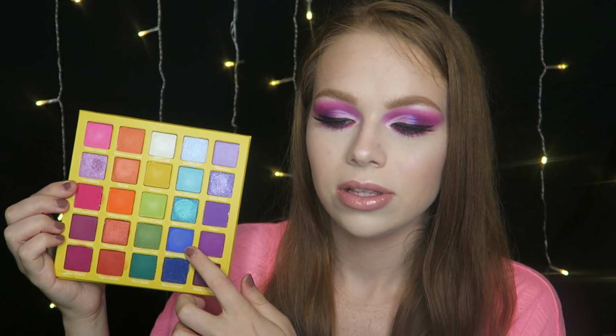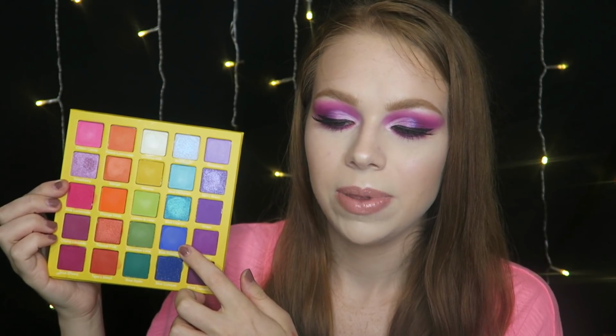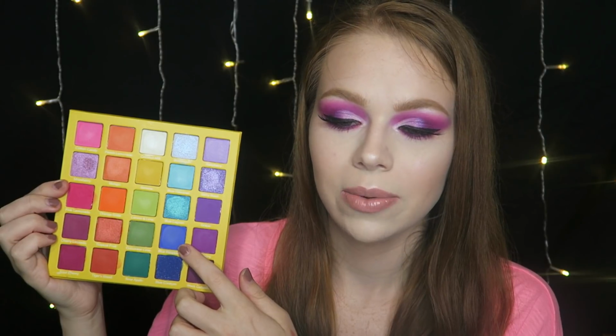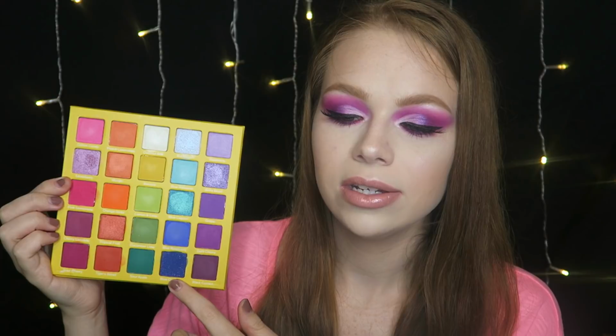This shade right here, this Cobalt Blue, is the worst shade in the palette. Definitely a miss. It's not pigmented at all. I had to build and build and build to get any pigmentation when I swatched it, and it's super dry, which is disappointing. This metallic here is super beautiful, and this dark blue here is super beautiful as well.